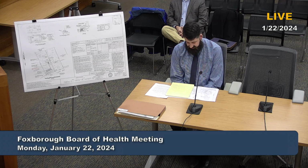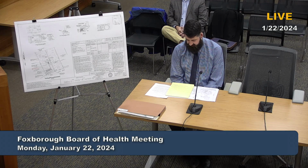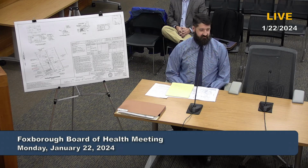Because this lot is located within a Zone 2 and the size of the lot is only about 10,338 square feet, the system cannot be expanded beyond its existing 2-bedroom capacity. Therefore, we have prepared a deed notice for the property, limiting the number of bedrooms to 2. I think that just about covers everything, so that concludes my presentation.